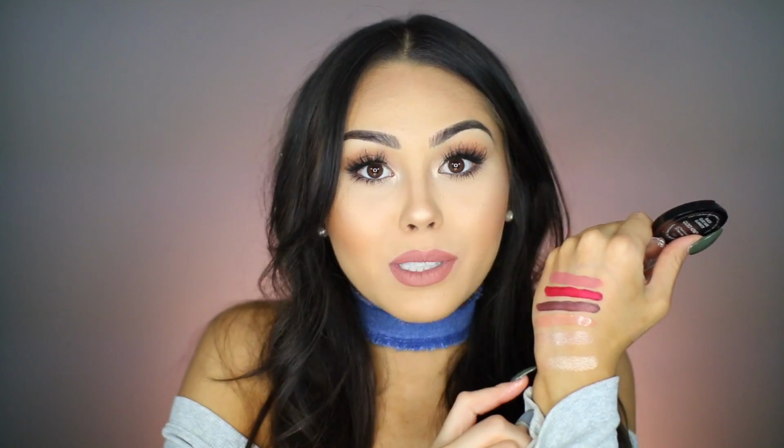Look at that. This is what I'm talking about. This is my jam when it comes to highlighters. Do you see the difference between this? This definitely has a golden base, but it has rose gold undertones to it. This is a straight gold, which is exactly what I'm talking about. This is the one I'm wearing today, and I can't even talk, I'm so excited.